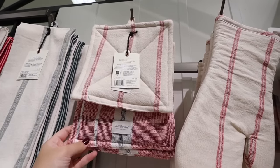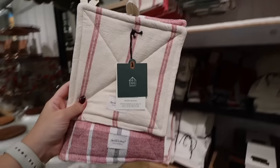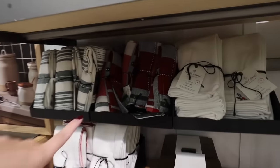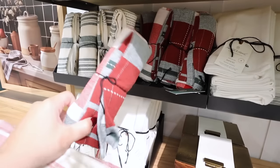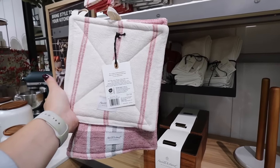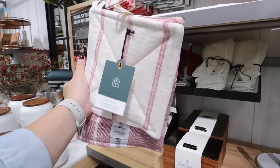I am definitely disappointed in these and really glad that I kept mine from last year. I'm just not a big fan. I feel like last year's were way more bright. They were more like this coloring of green and red, more traditional. So I'm definitely glad that I got last year's, but they do have this pack this year for $8.99.